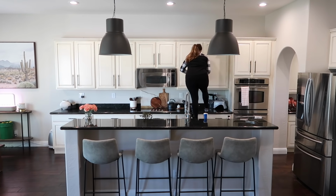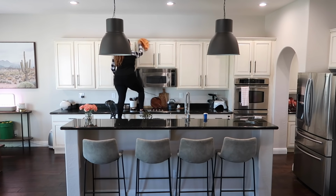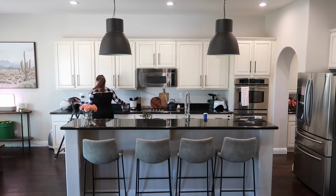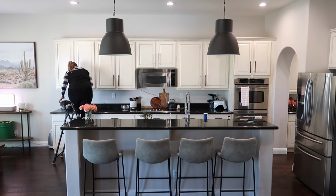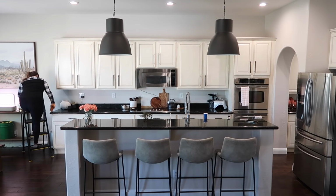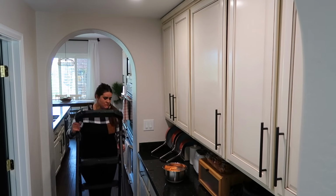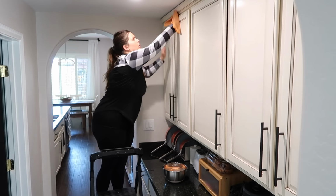Perfect. So as you're getting started with your spring cleaning, I feel like it's so easy to get overwhelmed. But I have done spring cleaning every single year for years, and I feel like I've done it all the different ways. I've done it sporadically throughout a month. I've done all of it in one week. I've broken it up and done it room by room. I've just kind of done it with no rhyme or reason.